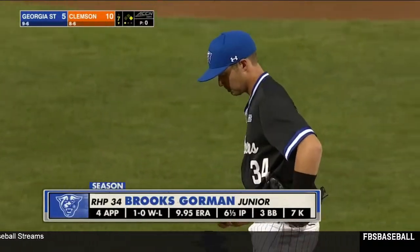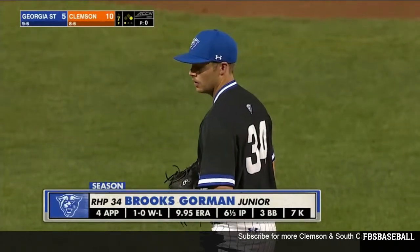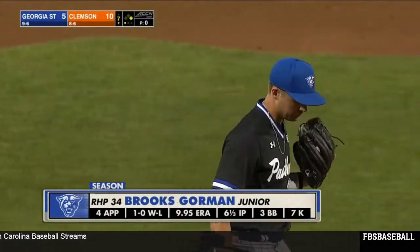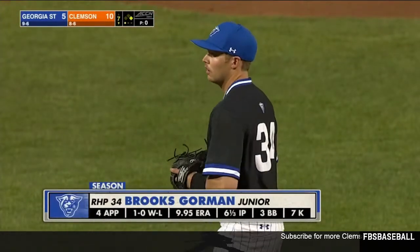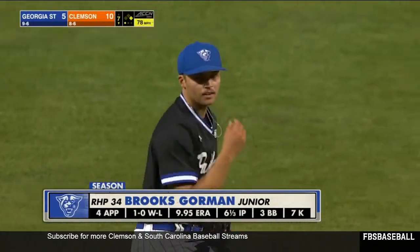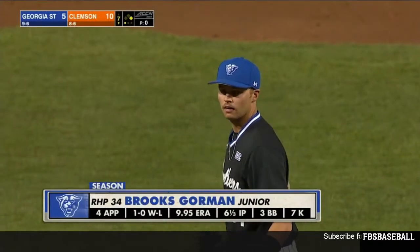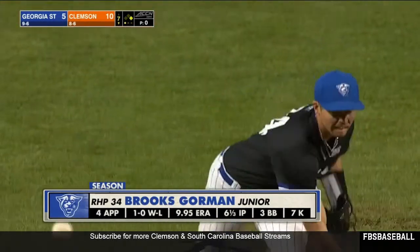Fifth appearance this season for the junior, Brooks Gorman. Originally out of Macon, went to Tottenham Square High and then to Georgia Southern. And here he is at Georgia State. Run already in the seventh inning for the Tigers. They put up single runs over the past two innings to build their lead out to 5 runs once more. Clemson had an early 6-0 lead in this ball game, trying to get another sweep on a weekend series. Did so against Binghamton in the opening weekend.